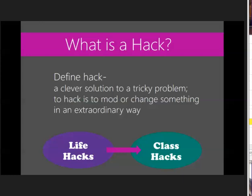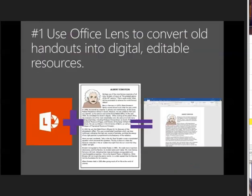A hack is to mod or to change something in an extraordinary way. There are lots of sites out there for different life hacks, things that you can do in your personal life to make things better, easier, simpler, or more innovative. And so we're taking that same spin on life hacks and applying them to the classroom. So we're going to talk about 10 class hacks that you can do using some tools that you probably already know and love, or some new tools that we have as part of the Office suite that you may not be familiar with yet. So look forward to sharing with you some ways to hack your classroom and do something different in an ordinary or extraordinary way. So let's start off with the first one.